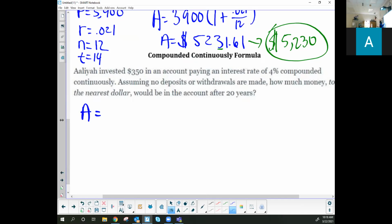It's A is equal to P e to the rt. P is still your principal, R is your rate, T is your time. What's new here is that letter E. You know how pi is 3.14? E is kind of the same way. It's a special number. It's a special ratio. It's 2.71 and it goes on forever, just like pi.